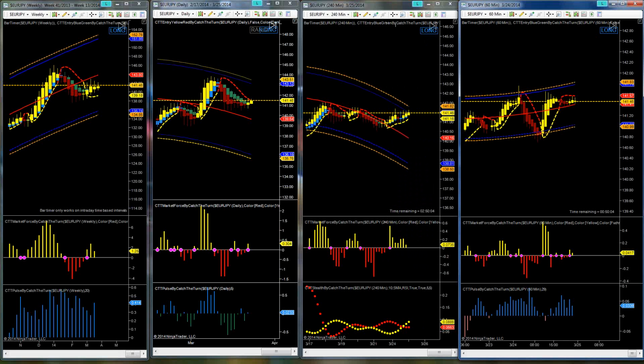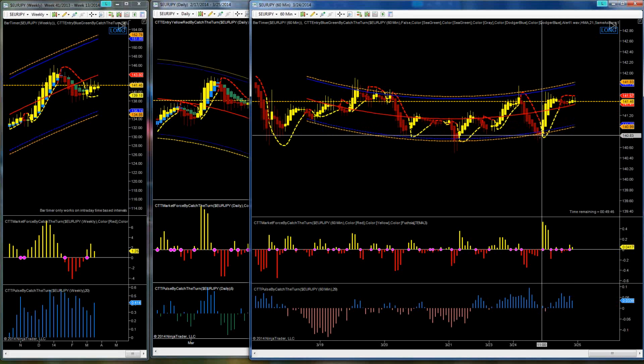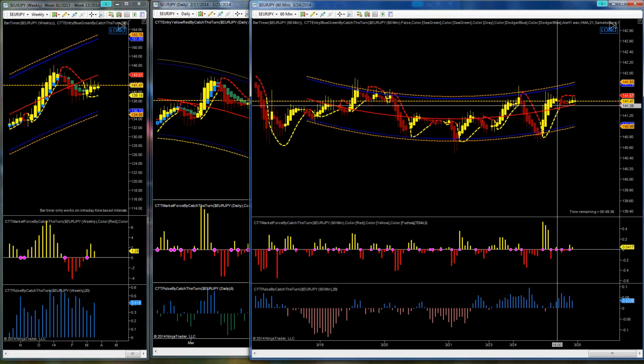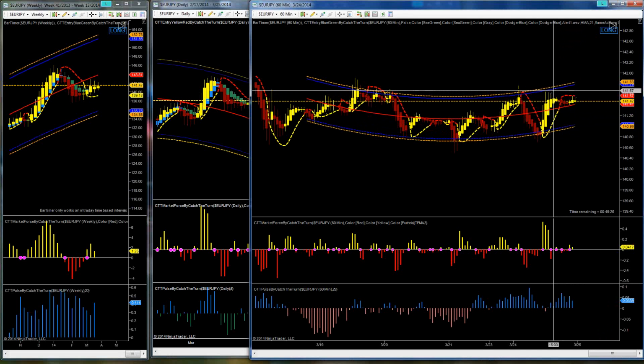4 hour long. 60 minutes is technically short, but it's putting up some yellow candles indicating that the short is over. Not only that, during the Asian session, after that huge long this morning, the furthest we were able to go was 141.30. Since then, we've been slowly pushing. So our first resistance level, which is up here, is 141.66.